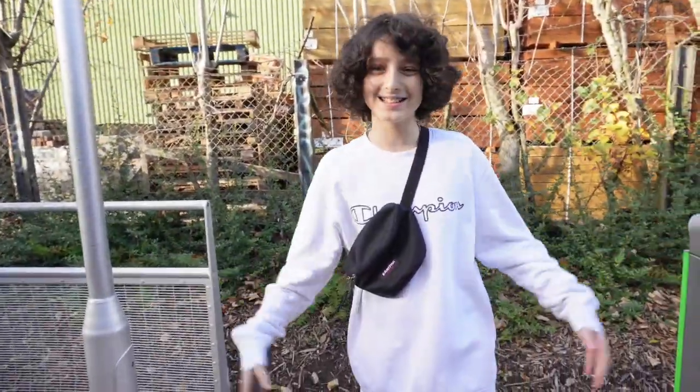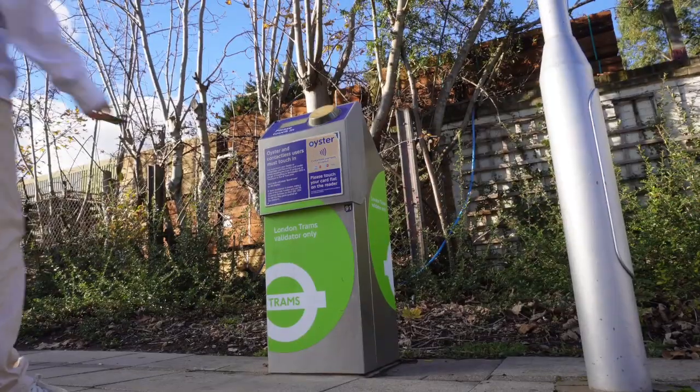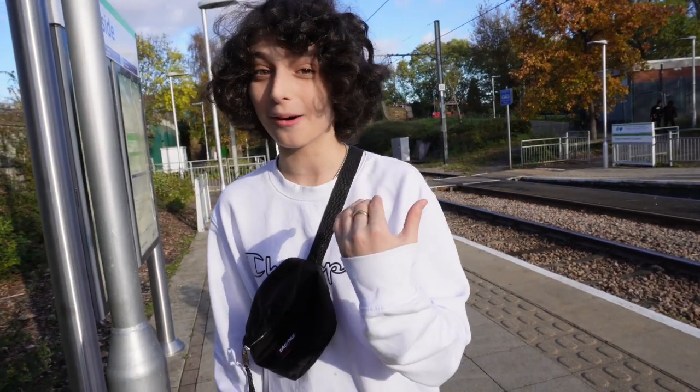Welcome to Woodside. Yes! By the way, did you know that the trams have the same fare as London buses, so you don't pay anything extra, but don't forget to not tap out on the trams.